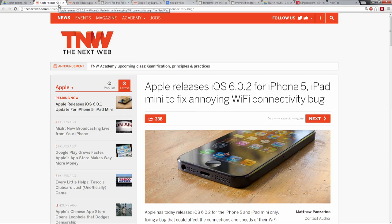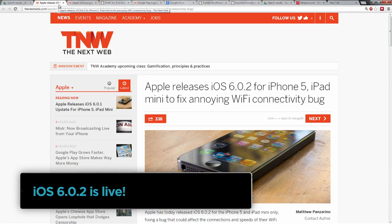Good acquisitions. Also, Apple released iOS 6.0.2, which fixes... But not for everybody. What do you mean? Well, it's only for certain devices, the iPad Mini or the iPhone 5. It's not for iPad 3 or iPad 4, which is weird. It means we are now not on the same iOS version. But it's the first time Apple's ever done that.